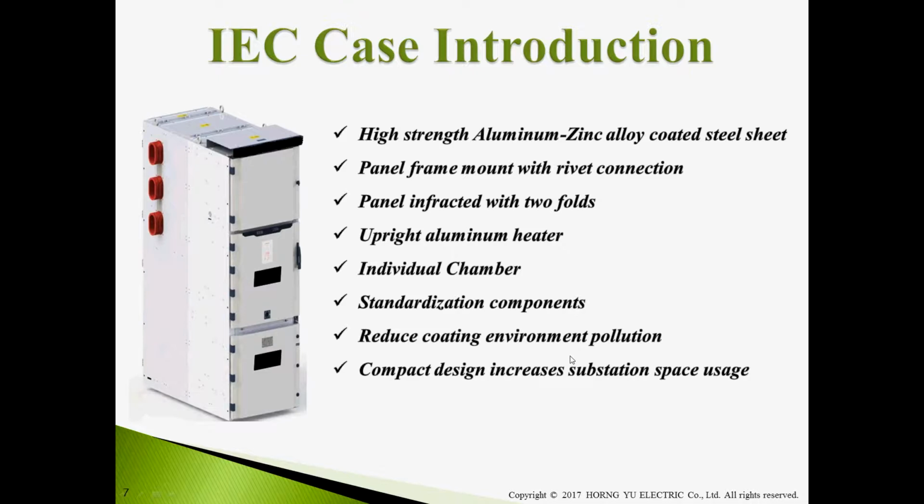For the IC case introduction, this is what we can manufacture. It uses high strength aluminum zinc alloy coated steel sheet. We use a one-piece mantle that can be bent to complete the cabinet, so it does not use welding, but screws tightened and rivets for the connections. This enhances the cabinet strength, and at the bending points we use infracted 2 volts, so that it can double the cabinet thickness to endure high strength.